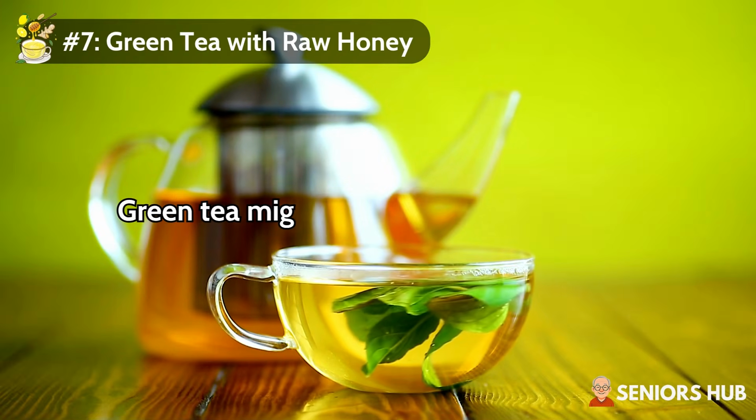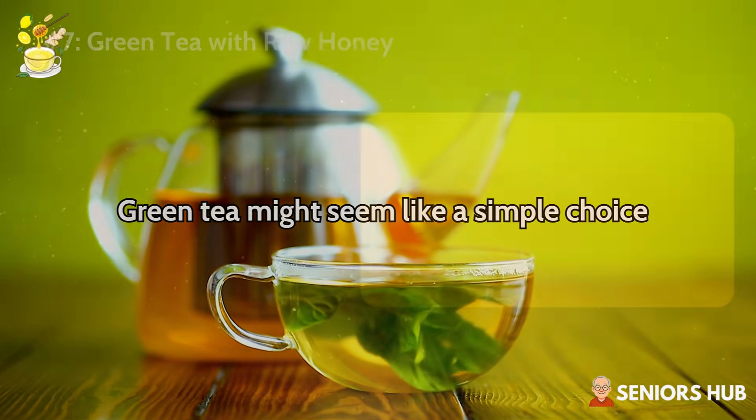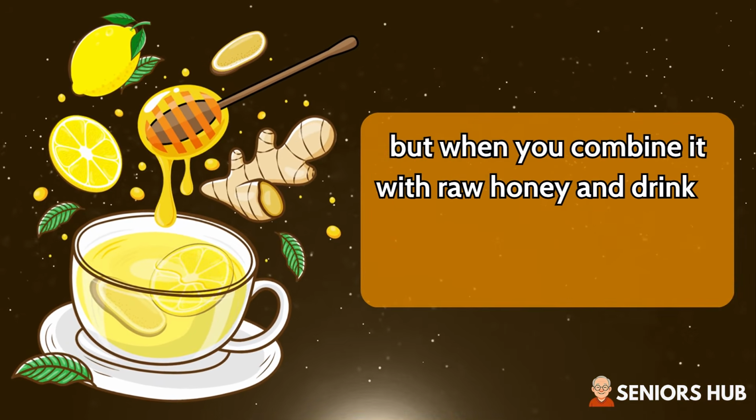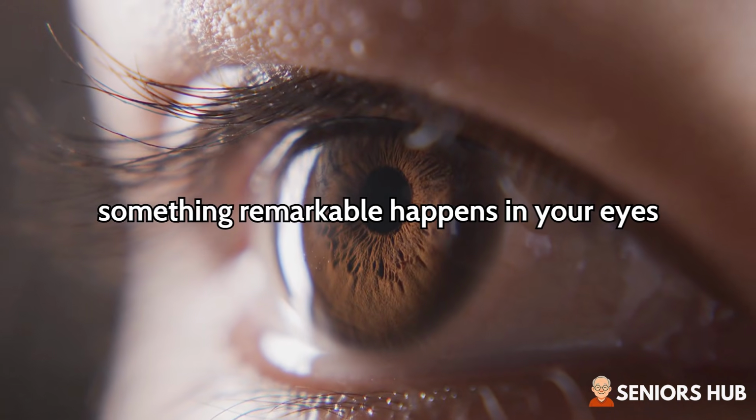Number 7. Green tea with raw honey. Green tea might seem like a simple choice, but when you combine it with raw honey and drink it exactly 45 minutes before bed, something remarkable happens in your eyes.